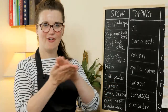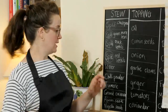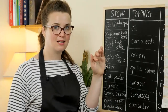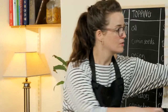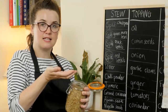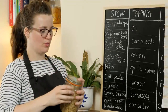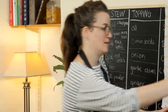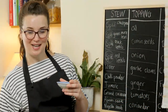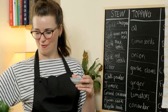Next, we have ground coriander. And we put here "ground" when we want to describe the opposite of seed. So coriander normally is in a seed, but today we're going to use the ground version. Ground coriander. We also have coriander here in a leaf form.